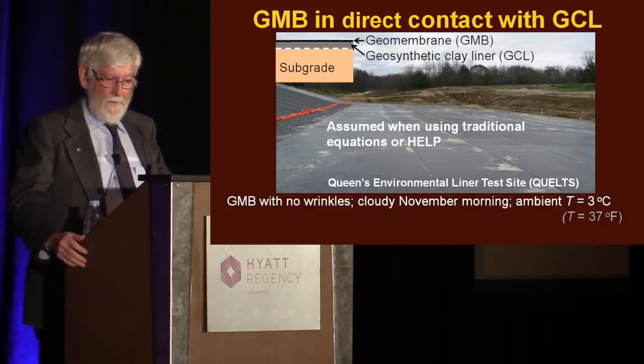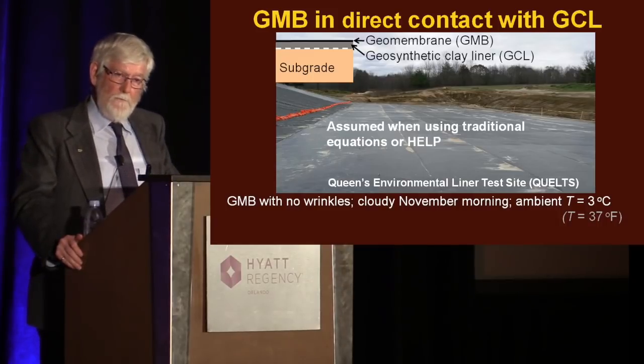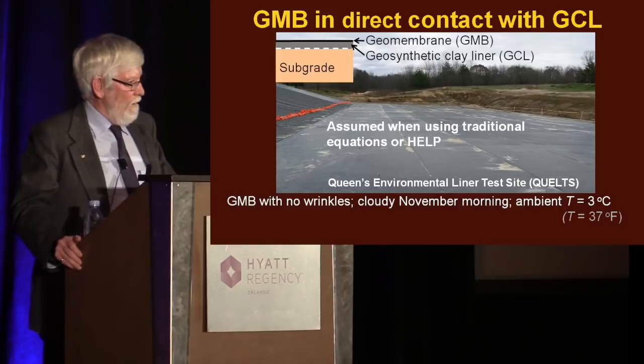Here you see a photograph at our QELTS site on a cloudy November morning when the ambient temperature is 3 degrees, and that geomembrane is beautiful and flat and looks exactly like it does on the design section.